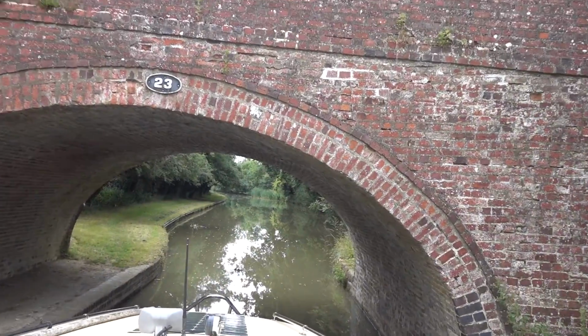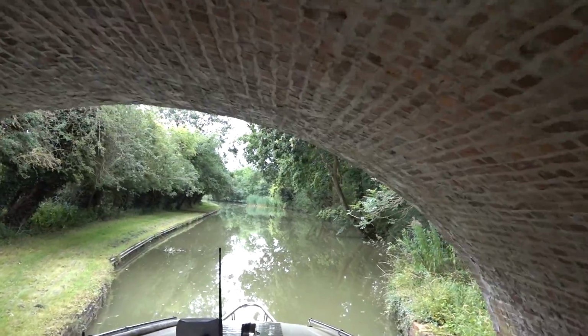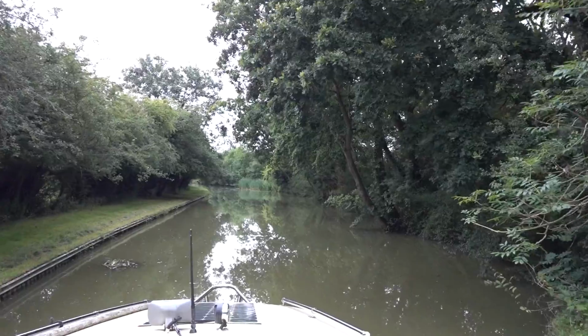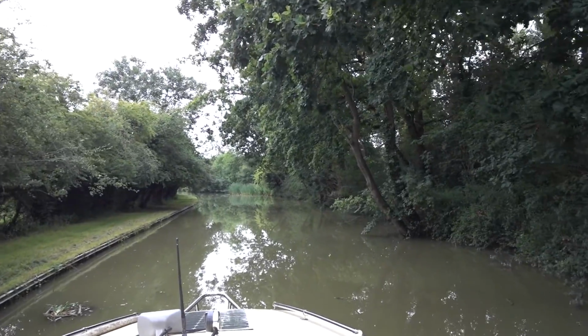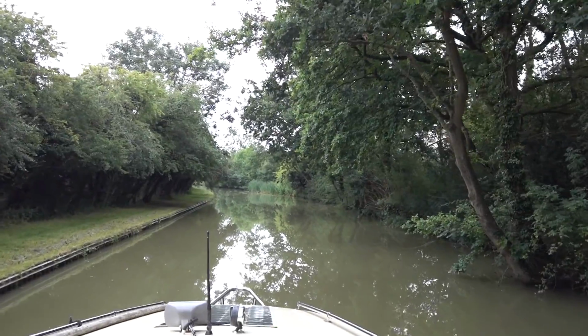And I just missed it with the camera, but we just passed a sign saying Leicester is 33 miles away. So at this speed, which is 3 miles an hour, that's a good 11 hours of cruising. So 2 days I'd say probably to Leicester, but I'll be taking my time.